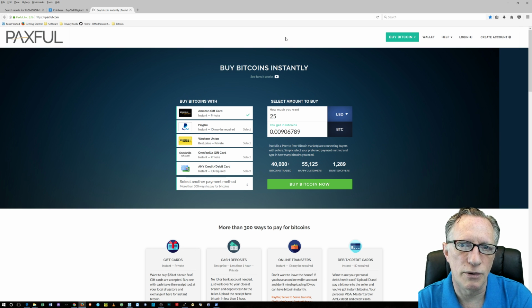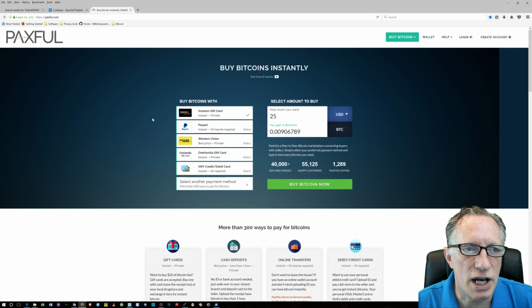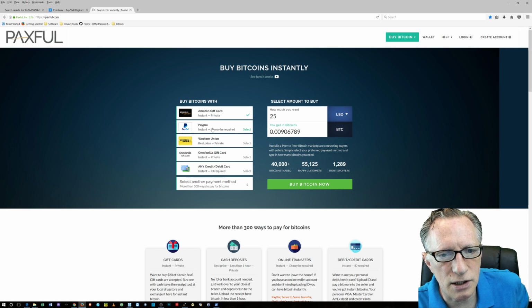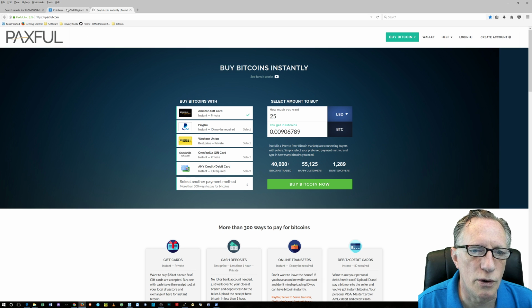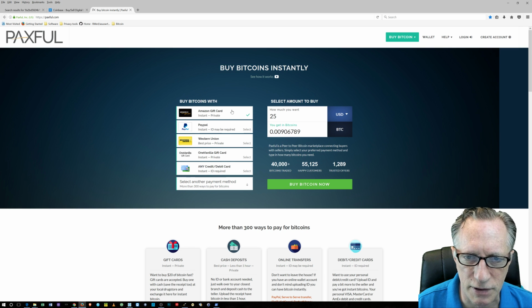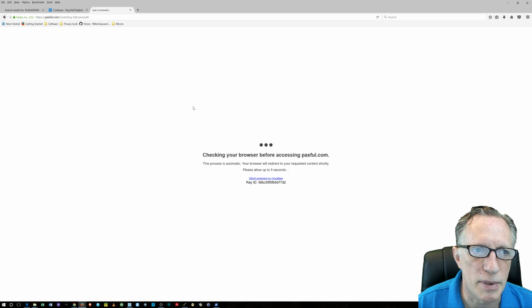The problem is when you're running Tor, sometimes Paxville will reject you because it thinks you're a spammer or you're doing something shady. So if we go to Paxville, you can see that there are several ways to buy Bitcoin on Paxville. You can use your PayPal account, actually. You can use Western Union, you can use debit card. It's very similar to Coinbase, but the reason I bring up Paxville is that it allows you to use gift cards. And the gift card option is a way to buy anonymously.